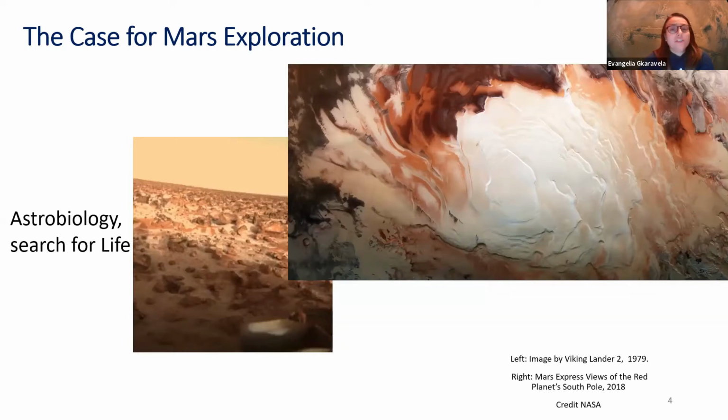So astrobiology and the search of life. Here we can see two images. The first one on your left is a high-resolution color photo of the Mars surface, which was taken by Viking around 1979. It shows a thin coating of water ice on the rocks and soil.